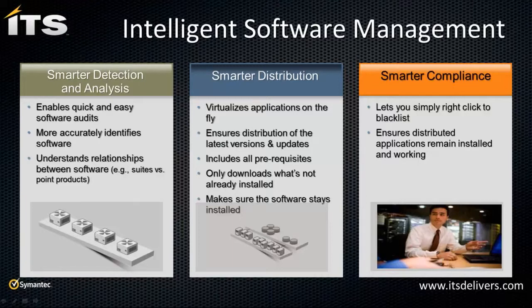And now the new layer is active, the old layer is inactive, and we go on business as usual without the end user really knowing any difference between the two. We've also got compliance: if we've got products that we don't want installed in our environment, we can right-click to blacklist them. We can ensure that distributed applications remain installed. Like I was saying before, if a portion of an application is no longer working, we can list that computer to be repaired, to have the software reinstalled, so that the application continues to function.